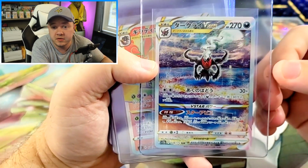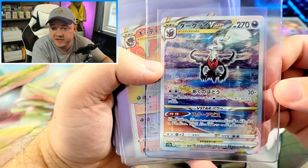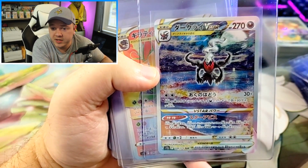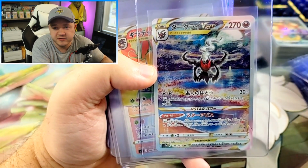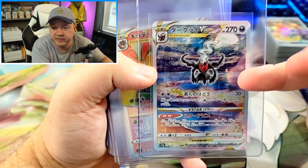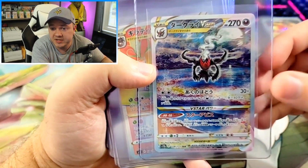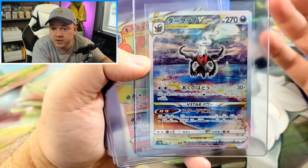Next up, we got a couple of Ultra Moderns, so I want to send one of these off. This Darkrai. Darkrai is a super popular Pokemon. Really, really great artwork. And they sell fairly decently. You can get these for pretty cheap, like $6 to $8 maybe a piece, which I feel like is pretty decent for a Darkrai with this artwork.